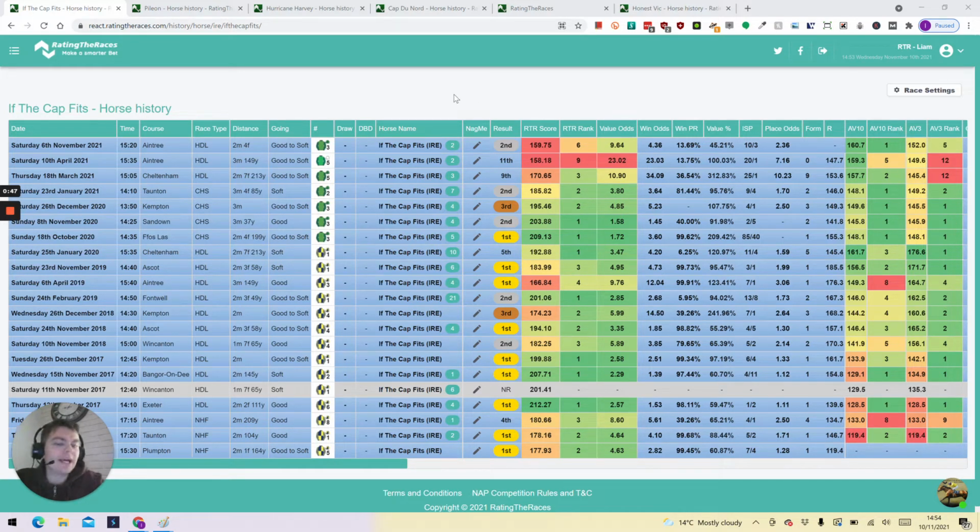First of all, it's If the Cap Fits. He dropped £1 for finishing second. I think I mentioned most of these in the previous video, but I want to go over them again because I think that the handicap marks are very lenient, and they can certainly go well in handicaps in the near future.